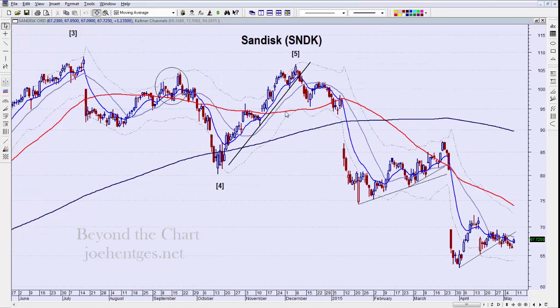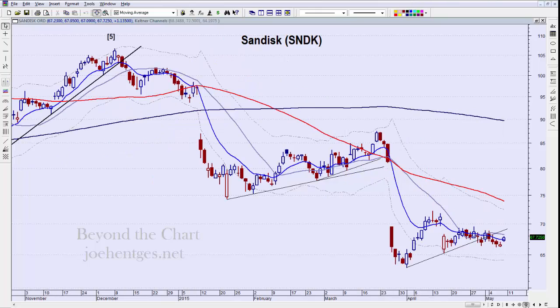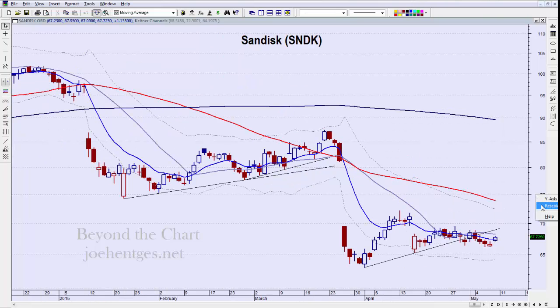And then the next one is SanDisk. And SanDisk has had a series of breakdowns, big plunges. And now it's broken this short-term trend line in here. But it hasn't gotten strong follow through. Now we got in, let me readjust this.